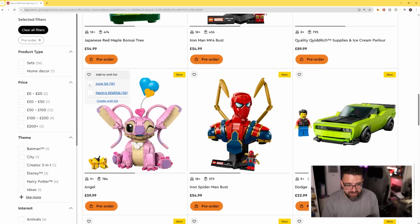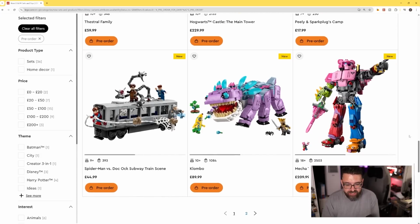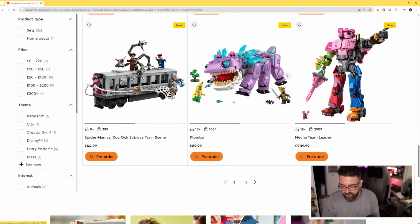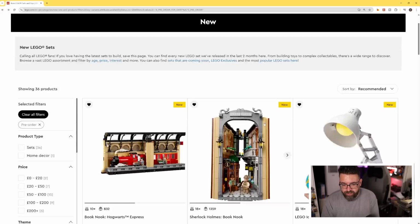Kind of want this. I'm kind of into Stitch. I think Anna will probably build it, but she's got the Stitch that's that side and it's very cool. That's not until August. I do want that. I don't think that's until August either. In fact, is that the June one? That might be June. Oh, Colombo, what are you doing to me?